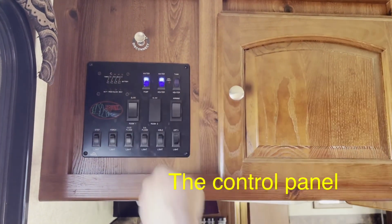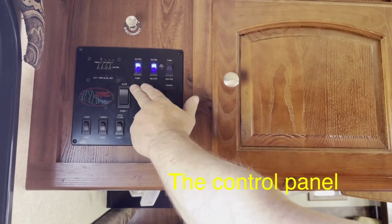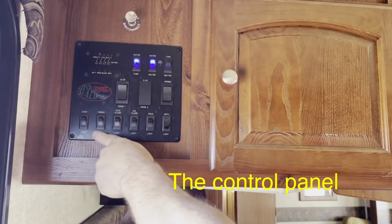That's the button that makes the room slide in and out. Oh, is that the one? Okay. Yeah, it's the slide. That's the one that makes the awning go back and forth. And these are all the outside floodlights. Okay.